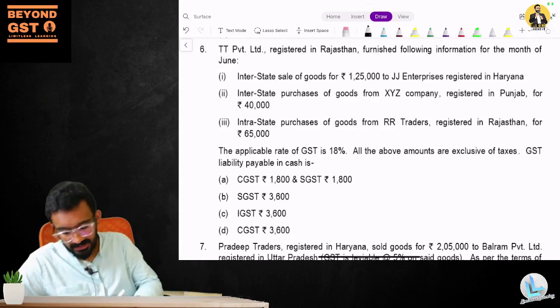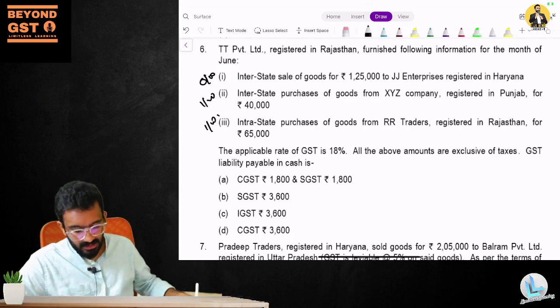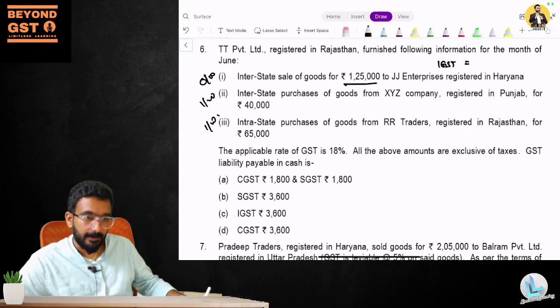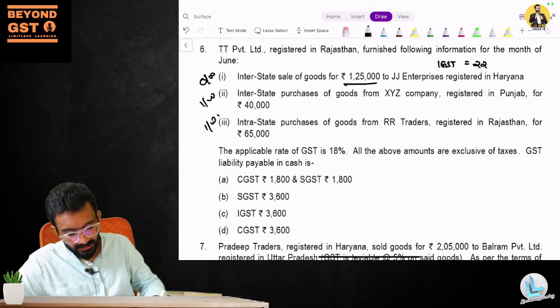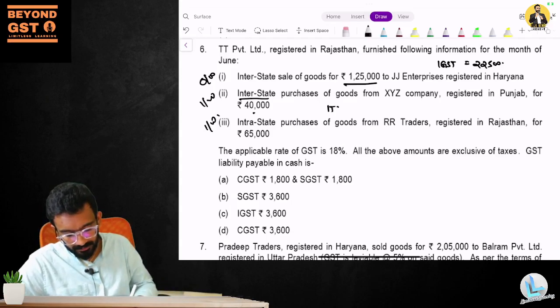What is their outward tax liability? This is outward supply. This is inward supply. This is inward supply. So how much is their outward tax liability? IGST of 18% on 1,25,000. How much is that? 22,500. How much is the ITC that is available? Interstate purchases 40,000. How much will be the ITC, IGST? 7,200. Then the 65,000 they had purchases from Rajasthan, which is an intrastate purchase. So how much is the ITC of CGST, SGST?